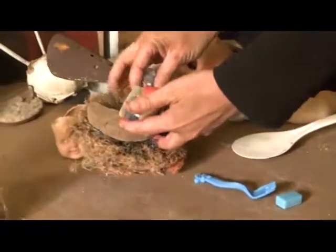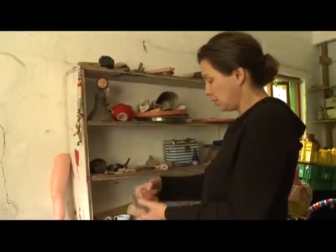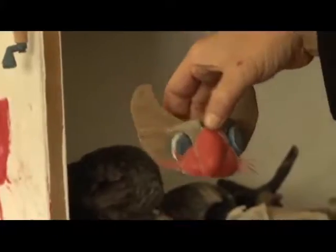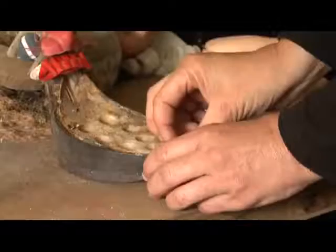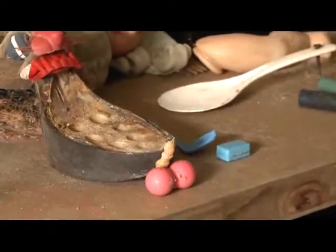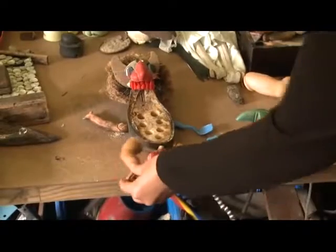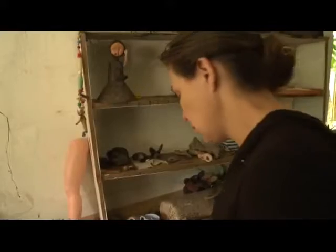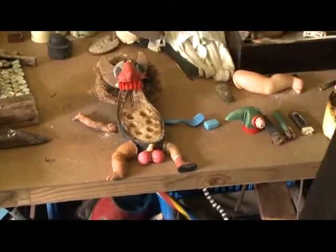He was the go-away demon. His eyes are made out of flip-flops that were found on the beach and then cut into circles. So he had a mane, and his willy is made out of an ant. Where's her other leg? So he's a little traveller.